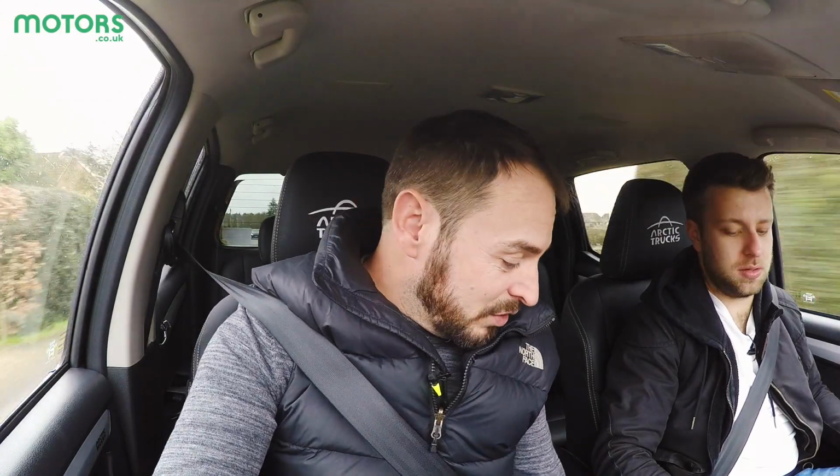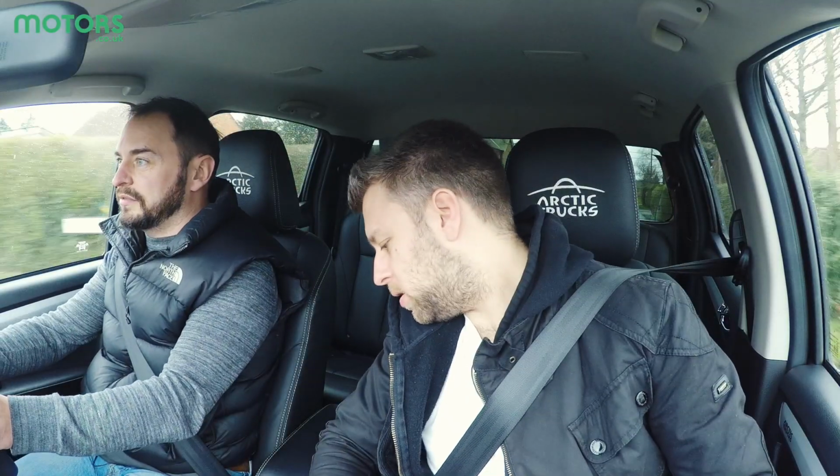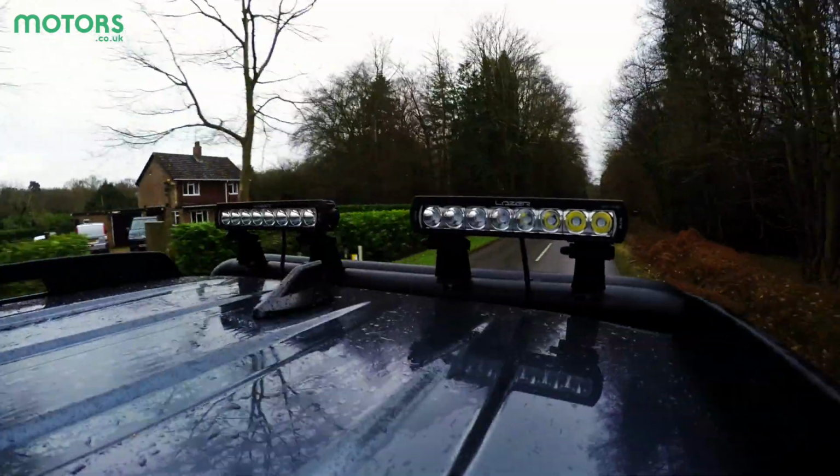But then the good thing with the D-Max is that it can back it up with being just really solid off-road. Well, it seems to have all the toys. It's got the locking diff, it's got the hill descent control, it's got shift lock as well. So it's got all the bits you want. I do love those strip lights. Any car or truck with a set of huge spot lamps on it is going to be cool. And this looks even better with them on.